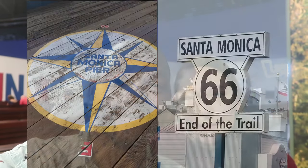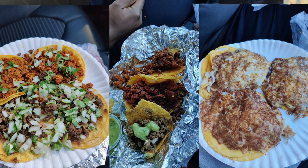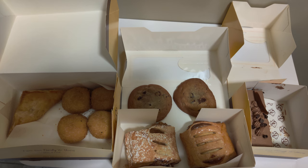We went to the Santa Monica Pier when it was foggy AF, and then we went and ate some tacos, yeah. And then we went to Porto's Bakery. And we were in LA traffic. Yes. Do not recommend, 0 out of 10. I gave it 2 points because the roads are in good condition.